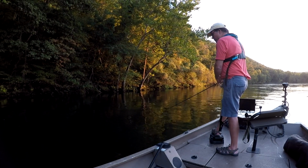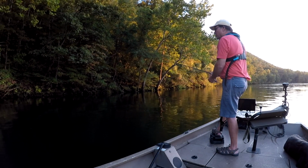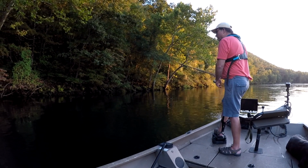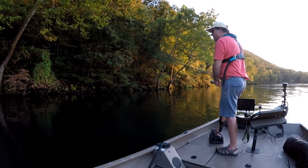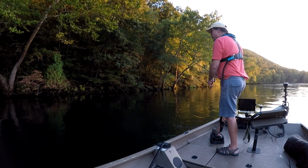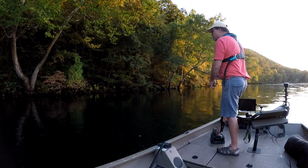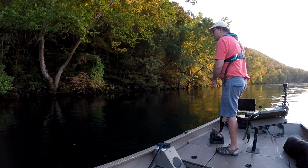Not a lot of fishing reports. Still doing pretty good on the pink power worm under a float below Fall Creek. Night crawlers have been pretty good. Fishing is just, it varies from day to day. Of course, morning is still the best.